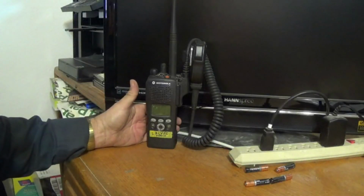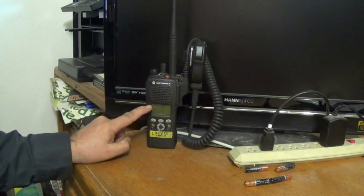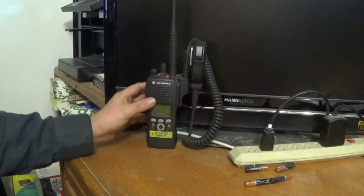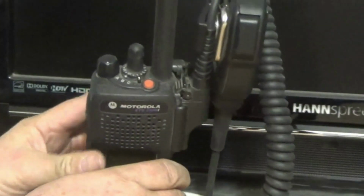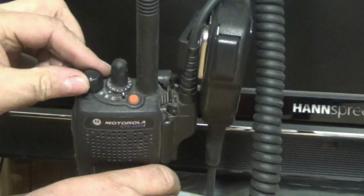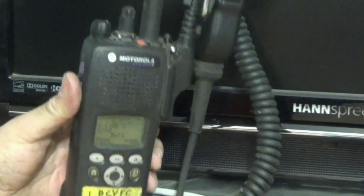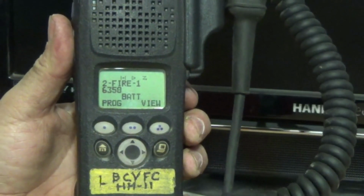Okay, this is the Motorola Portable. You have your screen here. Sort of ignore these. All your controls are at the top. We'll zoom in here. That's the channel selector. That's the on-off. So to turn it on, you do that. When you turn it on, it will tell you the channel that you're on. To change the channels, you just turn this.